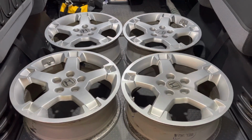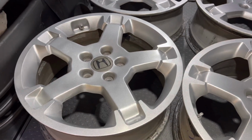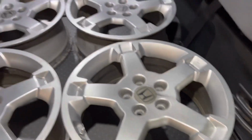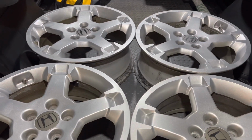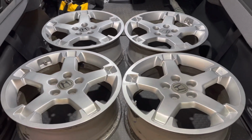Ta-da! Here are the wheels all loaded up back into the car. As you can see, the finish on them is actually pretty good considering they've just been spray painted. These ones don't really have any marks on them, just that one that was on the top. But overall, pretty happy with these wheels. I still might get them painted though.